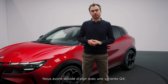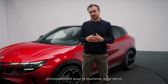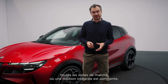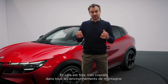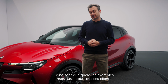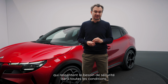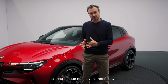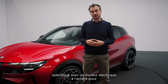We decided to go with a Q4 variant mainly for two reasons. To serve all of those areas of market where an all-wheel drive is relevant, and that is very, very common in all of the mountain environments, Alpine, Pyrenees, just to give some examples, but also to all of those customers who feel the need for safety in all conditions. And that's what we tuned the Q4 specific, with an electric motor on the rear, for.